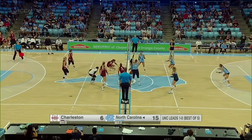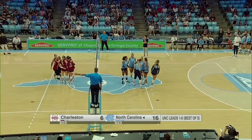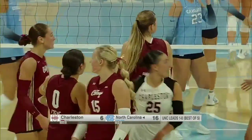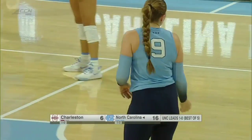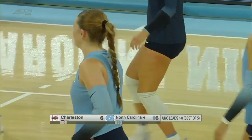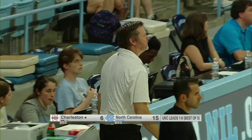Not just out of system, but an ace for Carolina, and then backed up to another one where College of Charleston are going to reverse that and say a net violation. It almost was back-to-back points for Carolina. And I was going to ask you, if you're Coach Kepner, what are you thinking in this situation? You just come out of a timeout, and you have both of those plays go the way they did.